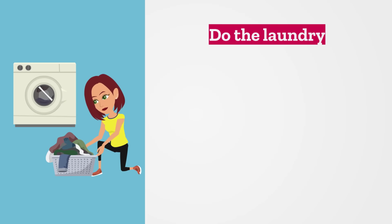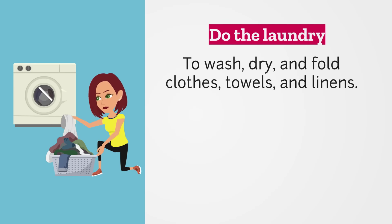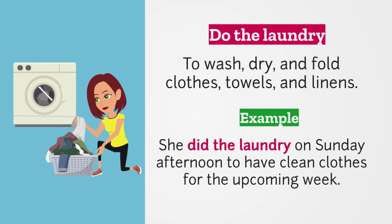Do the laundry. To wash, dry, and fold clothes, towels, and linens. Example. She did the laundry on Sunday afternoon to have clean clothes for the upcoming week.